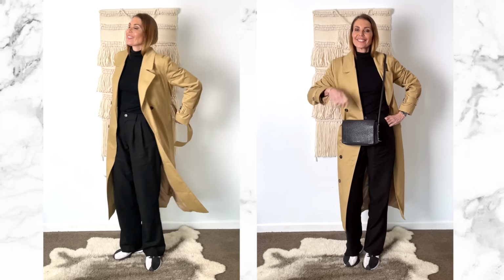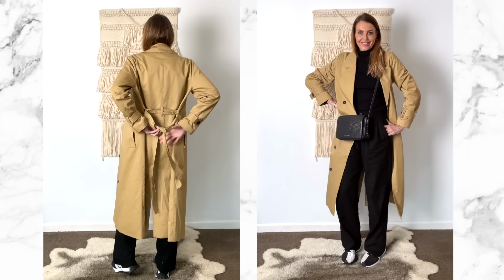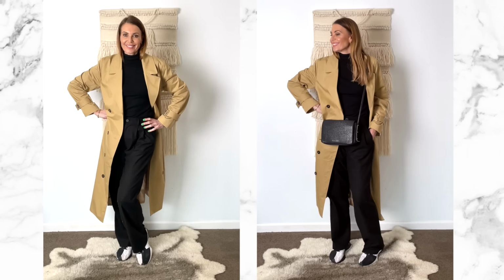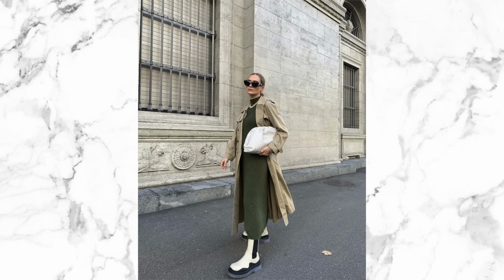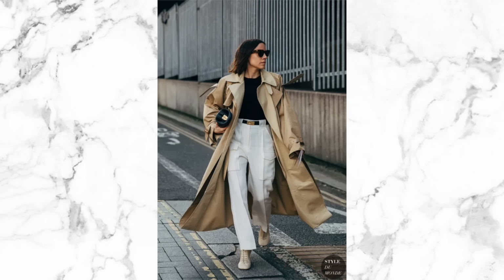It is the most versatile piece that I own. Essentially, I wear it over everything, and it just gives my outfit that extra something special. But it's also practical. It covers me up, it keeps the wind out, the rain out. It's practical, it's versatile, and it makes my outfits look a little more polished and pulled together. So those key pieces in your wardrobe really become staple pieces. So if you don't own them, maybe look at thrifting them or doing a swap with your friends, whatever it may be. But just make sure you've got some of those key pieces.